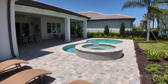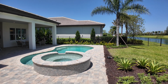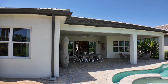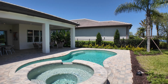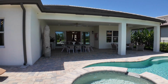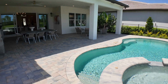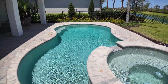But they extended the pavers all the way out here, and something that's very common to do is you have your extended covered patio here, and a lot of people end up adding a screened cage lanai area to help keep out all of the bugs and mosquitoes, so you're able to really enjoy all of your outdoor living without worrying about the mosquitoes and lizards and bugs and all the things. So this is just a beautiful, incredible space. You have your spa here and your swimming pool.